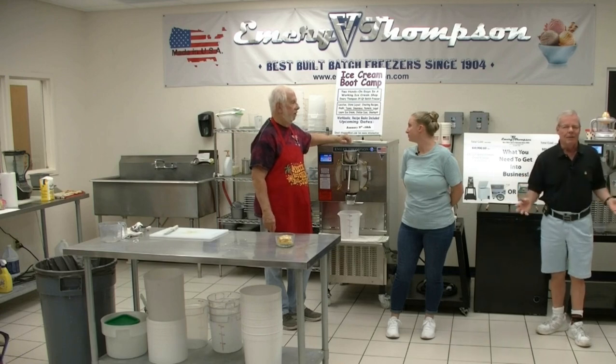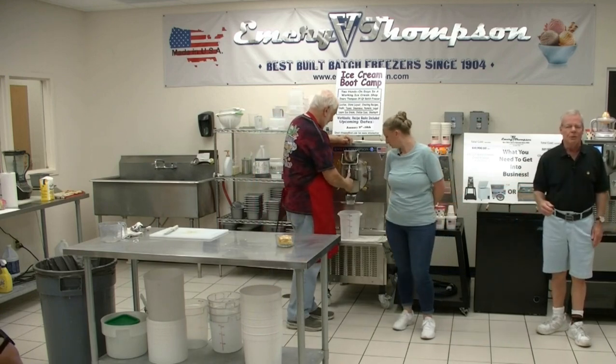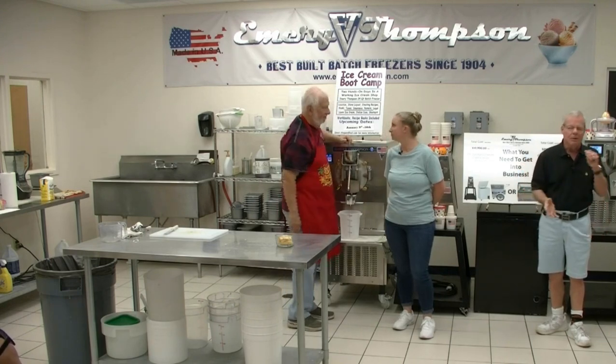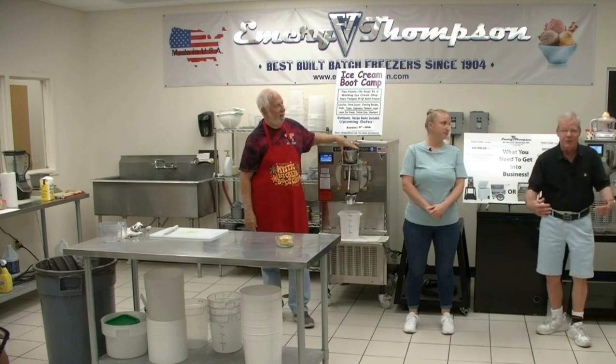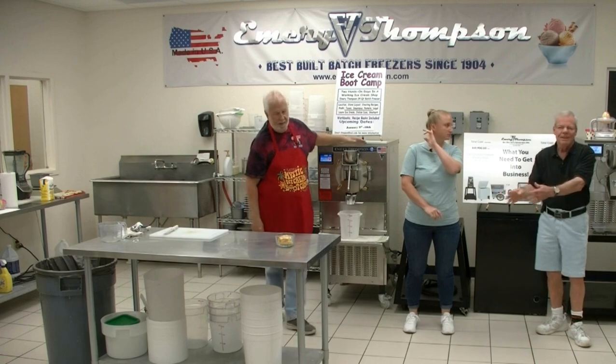When you go to a McDonald's, I don't think it's a particularly good hamburger, but no matter where you go in the world, that McDonald's Big Mac is going to be exactly the same. Whether it's in Istanbul or Sri Lanka or Jersey City, it will be the same. And that's what you need year after year: consistency. So when you set your formula, don't change it.